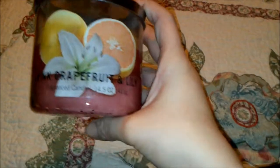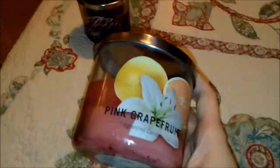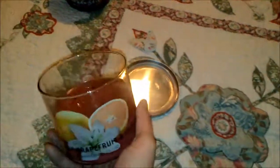The other one I got, I can't remember if I got it on the same trip as the cinnamon roll, but it was in the summertime, so that would explain. I'm not much of a fruit person or a floral person, but it was probably either spring or early summer. So I decided to get this. And this, oh my god, hold on. Unlike the cinnamon roll, you can smell this on cold sniff. It's actually got a pretty strong cold sniff. It's a really good grapefruit.